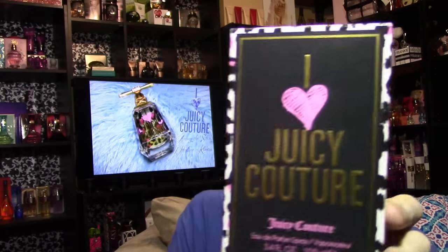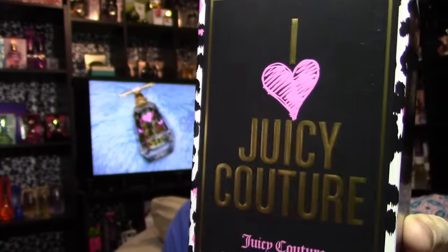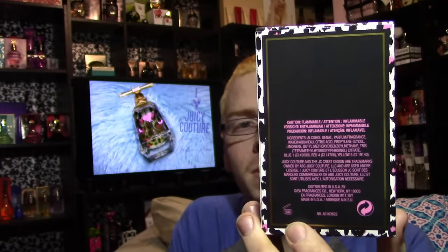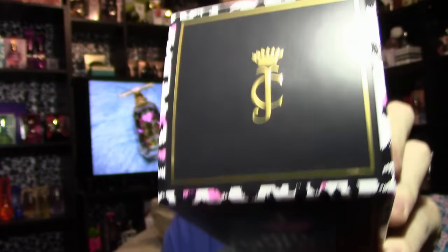So, the box looks like this this time, and it says I Heart Juicy Couture. It's got this hand-drawn heart with leopard print around the box, the main part of the box being black. Then it just says Juicy Couture Eau de Parfum Spray 3.4 ounce on the bottom. It's got that Juicy Couture logo on the top. And then your bottle looks like this this time.